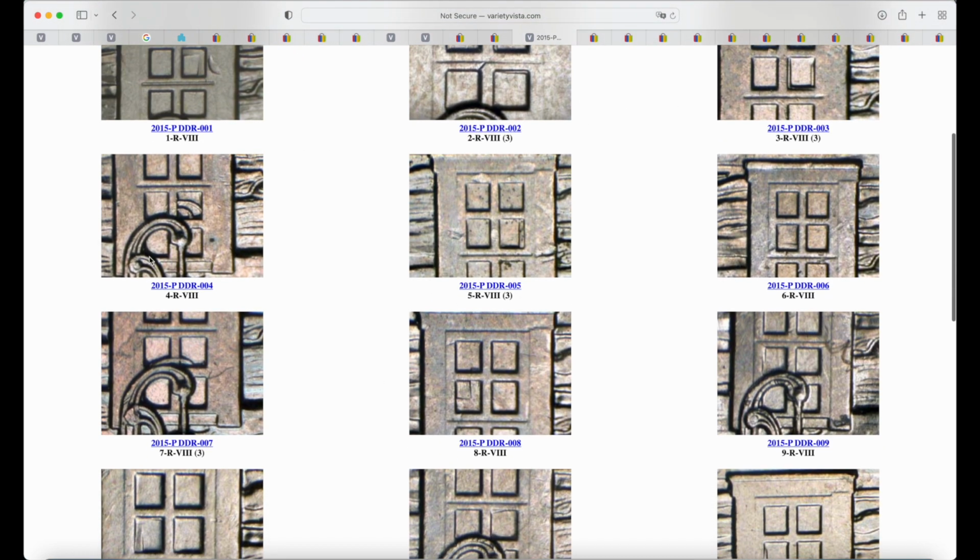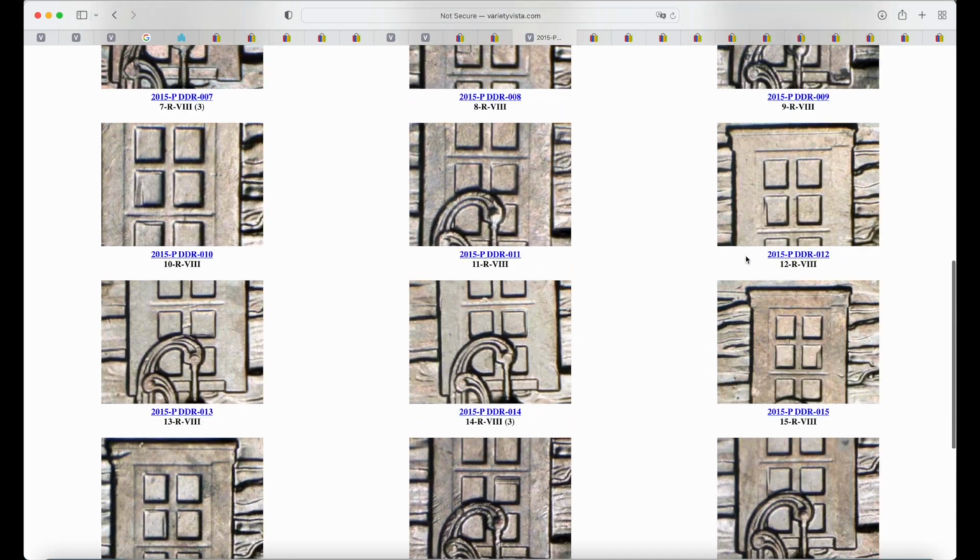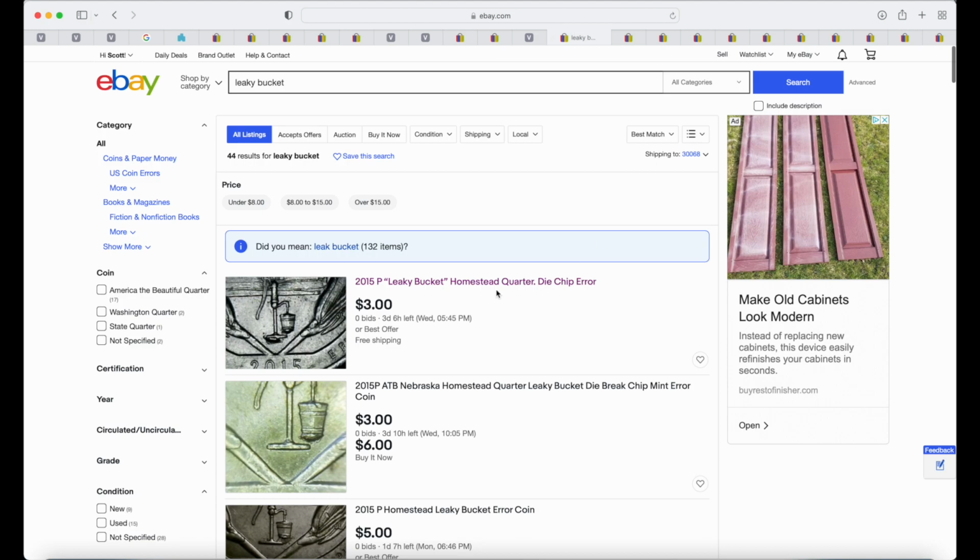Keep a special eye out for ones that are called reflection errors, where this pump handle ends up doubled in the windows. There's big money in these. The ones with the windows, usually $1 or $2, sometimes less. The Homestead has 2 other errors that you want to look for.